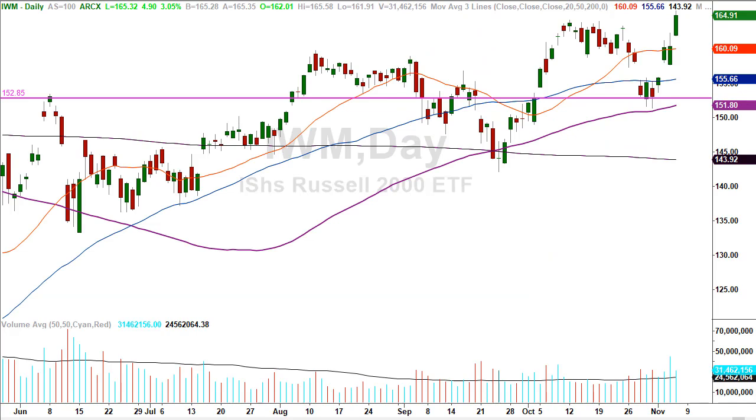We need to boogie. IWM breaking out to new highs. Well, it's not new highs. It's new recent highs. Where are they headed? If they keep going higher, what is that spot?